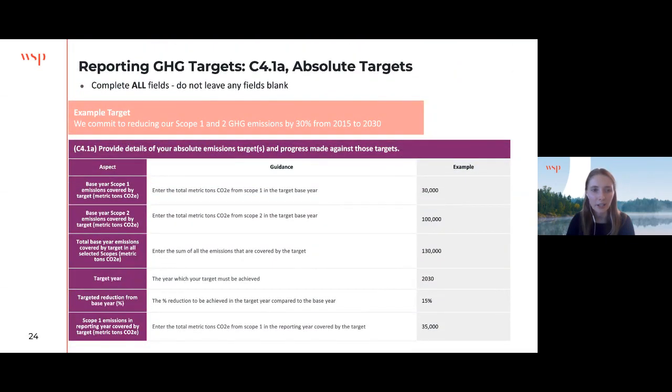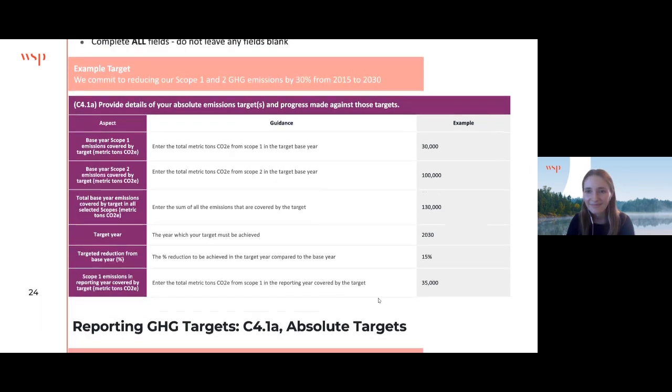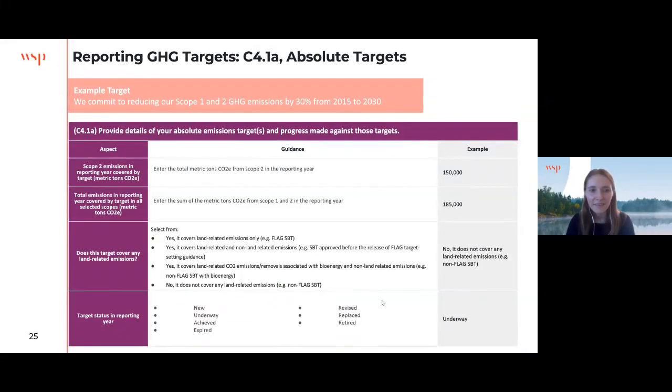Then entering your target year, your targeted percent reduction. And then you must also report the tons of CO2e of Scope 1 and 2 emissions covered in the target year, which should match the total Scope 1, 2 emissions in the target year. And then you must specify also, next slide, if your target covers land-related emissions and the current status of your target.